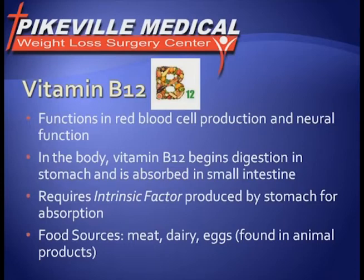Vitamin B12 is another vitamin that we want to pay attention to. It functions in red blood cell production and neural function. In the body, vitamin B12 begins digestion in the stomach and is absorbed in the small intestine. It requires what we call intrinsic factor, which is produced by the stomach, for absorption. After surgery, you usually have lower intrinsic factor because you have lower hydrochloric acid in your stomach. Food sources of B12 are going to be meat, dairy, and eggs. It's mostly found in your animal products.